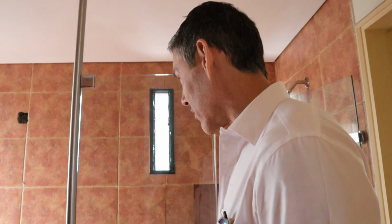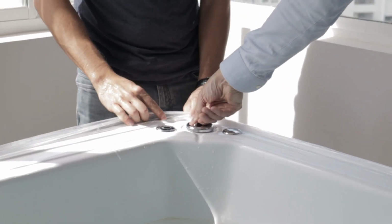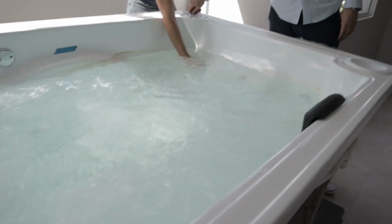Ugly. Jeez, this place is ugly. Go, go, go. Man, that thing's pretty powerful. Damn.